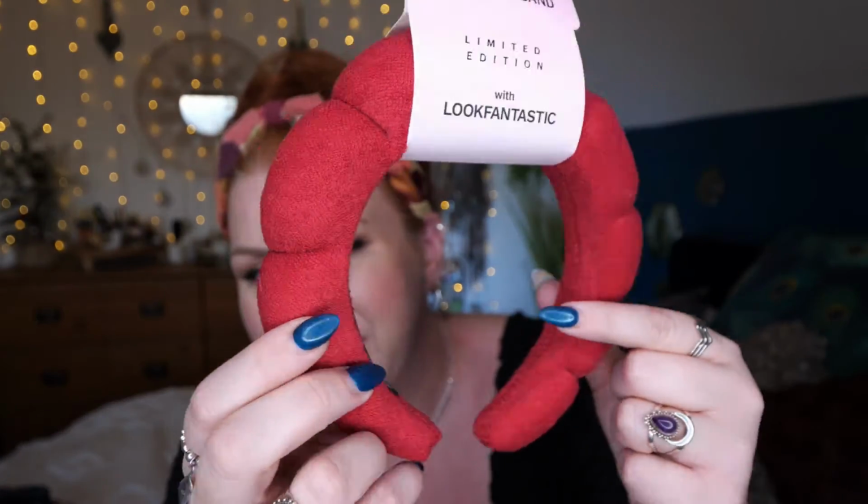It says, we've teamed up with the beauty tool experts from Brushworks to bring you an exclusive new product. Made from luxurious and absorbent terry cloth, this lightweight headband is perfect for keeping your hair away from your face as you carry out your everyday skincare and makeup routine. Designed for both comfort and style, get ready to discover your new favourite beauty accessory. If I weren't wearing a headband now, then I'd put it on, but you can gauge what it's like. A big cloud headband there. I like the colour as well.